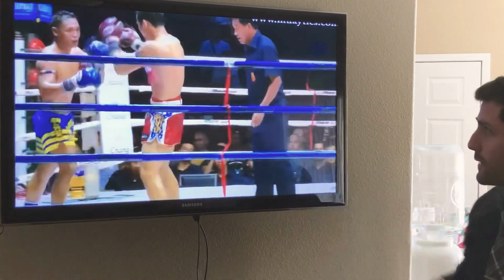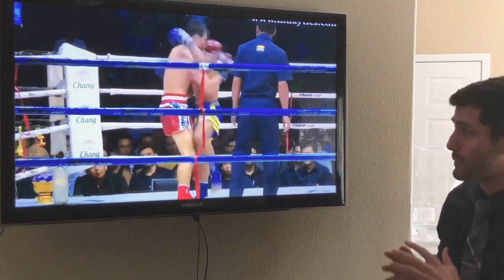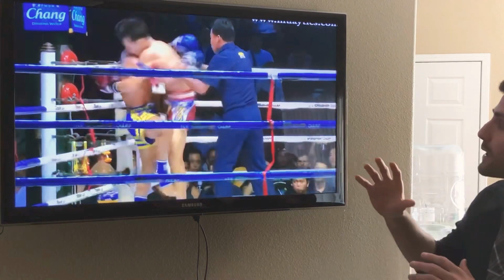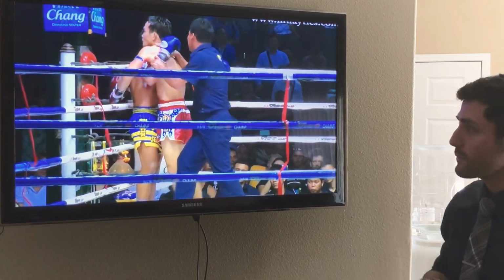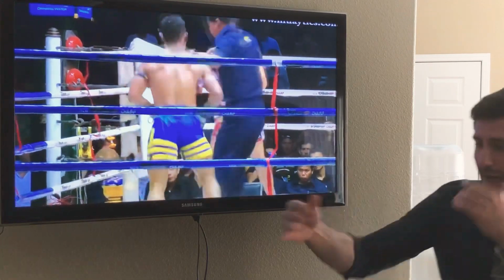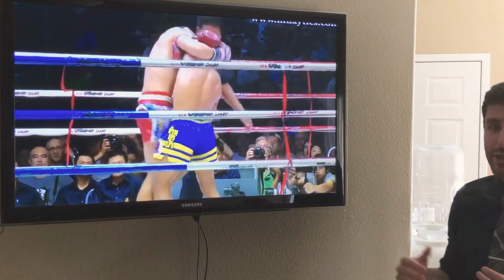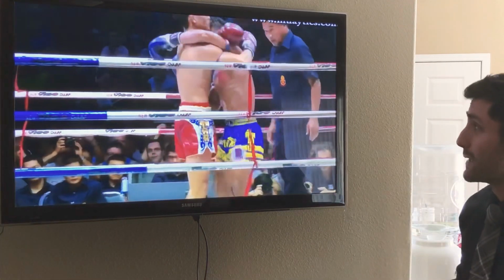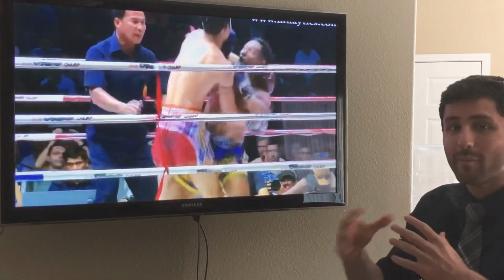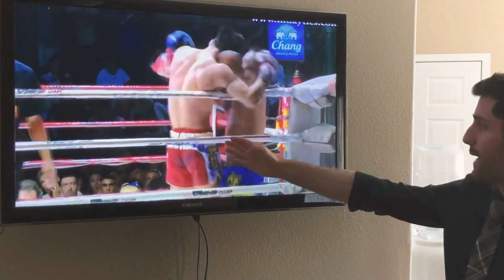Notice how forward he is. He's just moving right through the ref's arms, trying to close that distance as much as possible. One of the things with Muay Femurs is that they like to keep the fight technical. They like to have a lot of range to work their stuff. Well, one way to shut down a Muay Femur is by being super aggressive and by pushing the pace, closing the distance into that clench range, like what you see Petch doing right here.